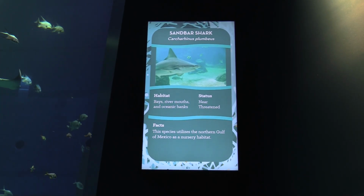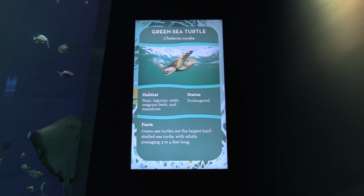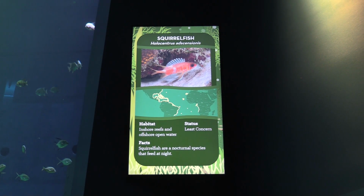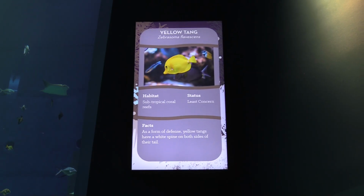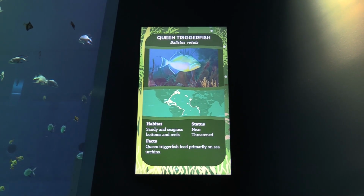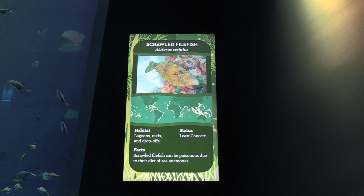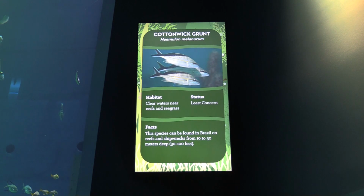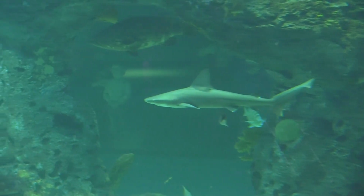Got sandbar shark. Got sheepshead. Green sea turtle. Got squirrel fish. Got pork fish. Got yellow tang. Got queen triggerfish. Got rock hind. A scrawled filefish. A spotted wobbegong shark. Got cottonwick grunt. Showing you Mr. Shark again.